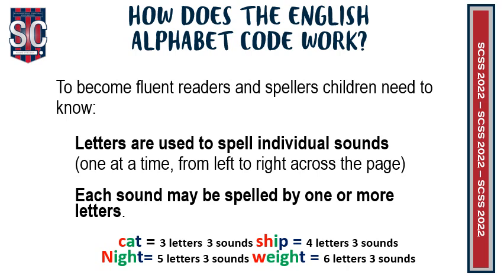For example, k, a, t, each sound is spelled with one letter. Ship, 3 sounds, sh, i, p. Sh is 2 letters, but it's 1 sound. Night, 3 sounds, n, igh, t. Igh is 3 letters, but it's 1 sound. Weight, 3 sounds, w, eigh, t. Eigh is 4 letters, but it's 1 sound. So you have 1 letter, 2 letter, 3 letter, and 4 letter spellings. Complex stuff for young children to learn.